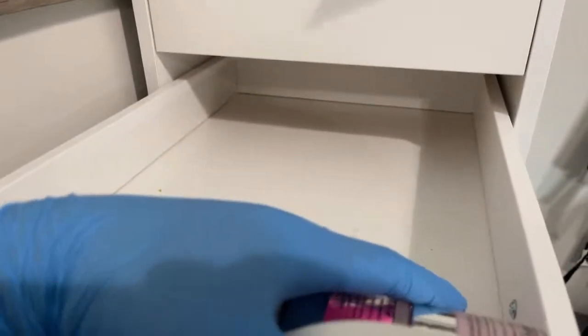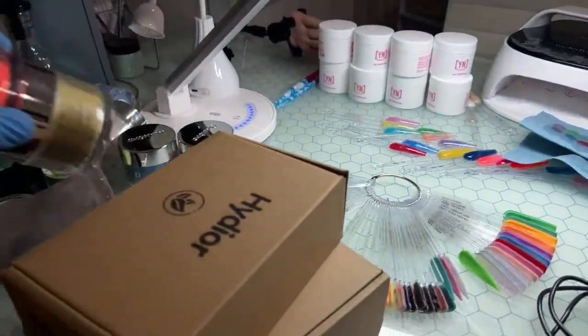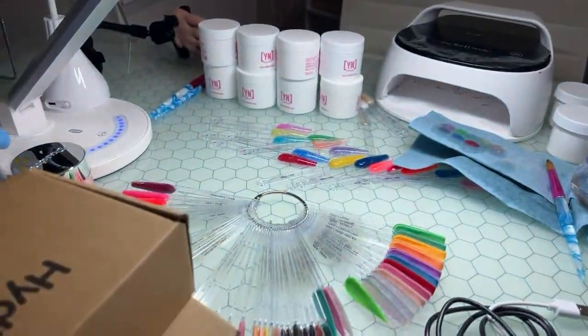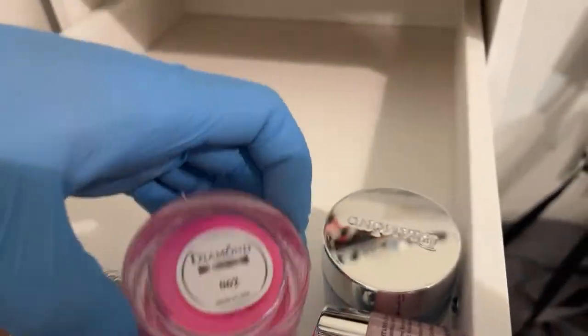It's just like, man, you got to slow your roll. And I be trying to slow my roll. But then when I see some and I be like, oh, that's a good deal. I be like, I got to have it. I think I'm going to put these up.